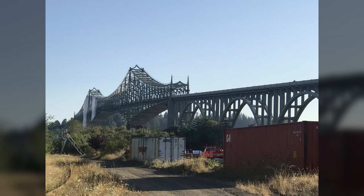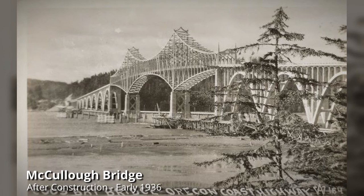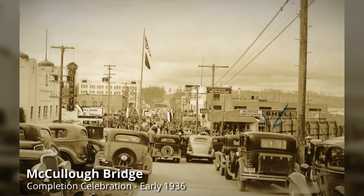The Coos Bay Bridge has required only routine maintenance over its lifetime. However, it was forced to close for repairs in late 1986 after it was struck by a ship. Today, the McCullough Bridge remains a necessity for Oregon's Bay Area. It still does its job just as well as it did nearly 90 years ago.